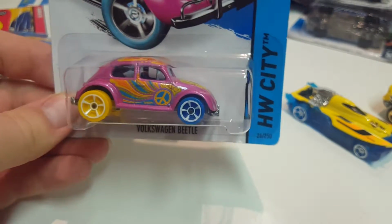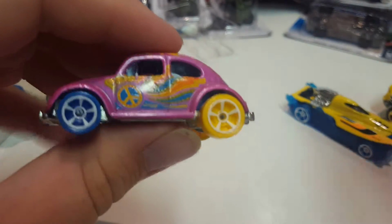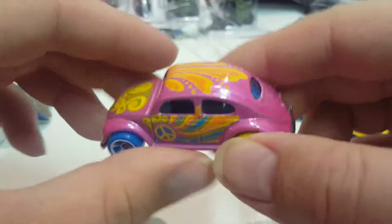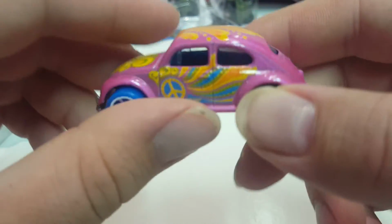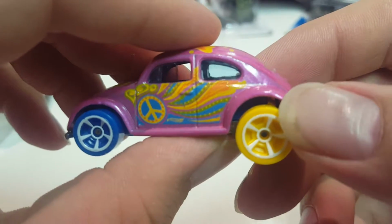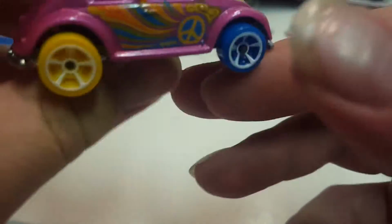Volkswagen Beetle. Open up, it's got multicolored wheels. Make sure that they're the same on there. Sometimes you can get an error and not know it until you actually open it, and then it's hard to explain that it's an error. So this one's an international card because it doesn't have wording on it. Give it a spin. It has all those hippie temples on it. Pretty cool. There's the treasure hunt logo on there. I think it might be on the sides too. Yeah, I don't see it. It might be hidden. I'm not seeing it. Oh well.